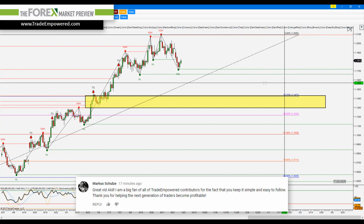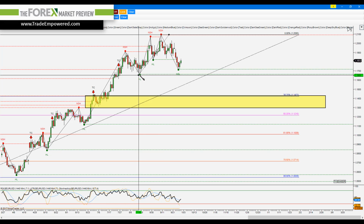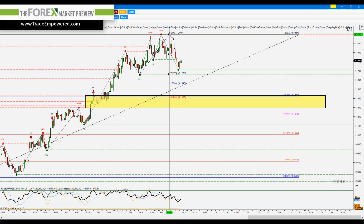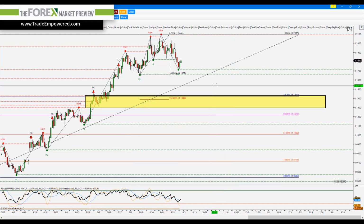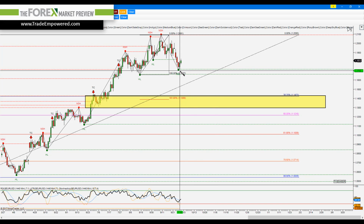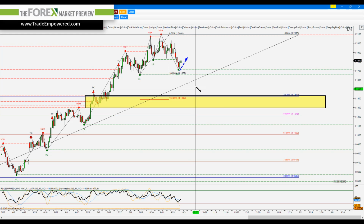I can take a Fibonacci extension tool and do a few things with it. I can invert it from our previous swing high right here to our previous swing low and back up. It's going to give me a 1618 Fibonacci extension right inside that zone. We can also anticipate, as we mentioned, that if this is going to reverse, we could see a retest of this structure first, kind of like a head and shoulders, and then a continuation down.